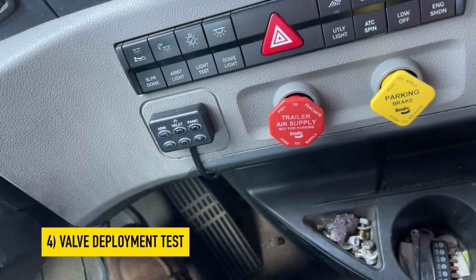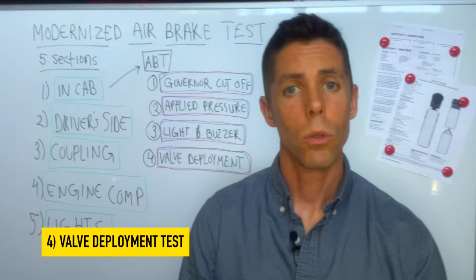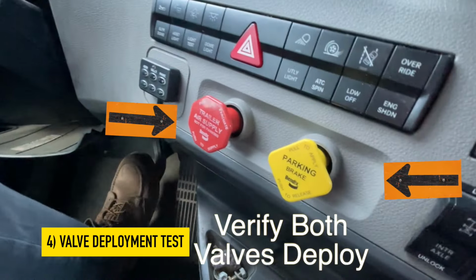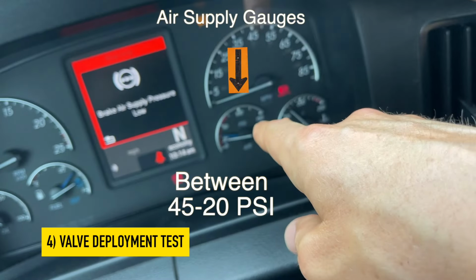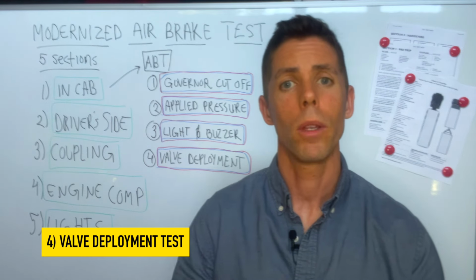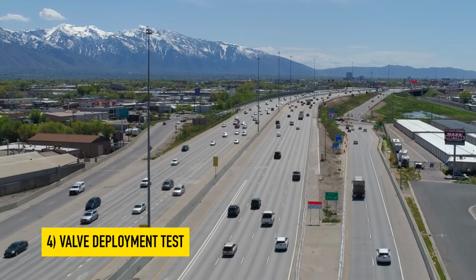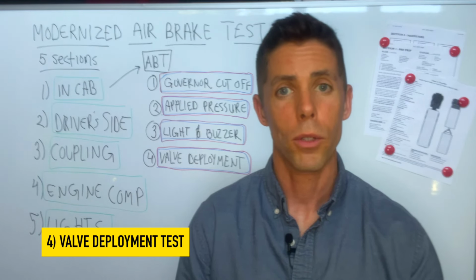Now that final test, as we can see right here, is the valve deployment test. And what we're doing here is continuing to pump down on that service brake to drop that air pressure to verify that between 45 and 20 psi, those valves deploy. We need to make sure that the truck will have the brakes lock up when we do not have sufficient air in the tanks so that we are not unsafe to ourselves or other vehicles out on the road, be them professional or personal vehicles.